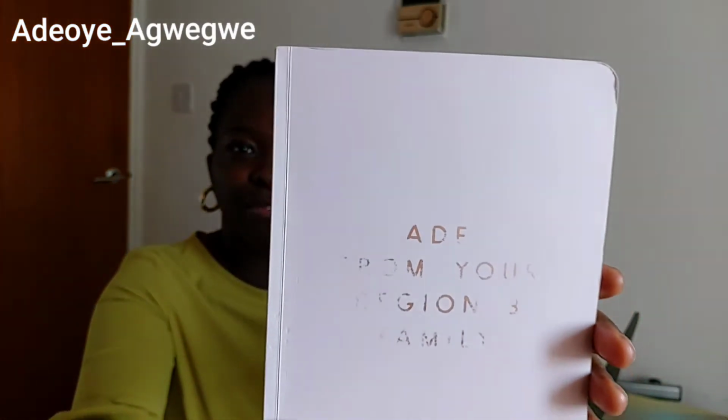Yes, so I'm going to talk now in terms of doing YouTube, working from home, and with an energetic toddler and all of that. See, I've got my notepad here. I got this as a gift from my ex-colleagues, where I used to work before. It's got my name on it, Ade. I absolutely love this notepad so much.